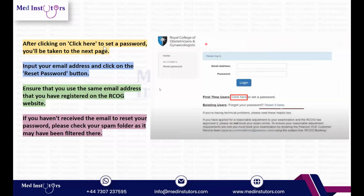Okay, after clicking on the click here to set password, you will be taken to the next page. Input your email address and click on the reset password button. Ensure that you use the same email address that you registered on the RCOG website. There is no chance that you change your email address. If you haven't received the email to reset your password, please check your spam folder as it may have been filtered there.